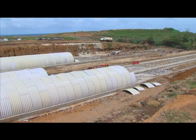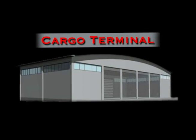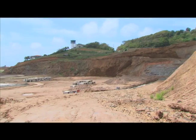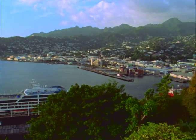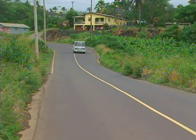A cargo terminal building will also be constructed as part of the project. This will facilitate the farming community as well as boost the agricultural industry, one of the main pillars of the Vincentian economy. Agricultural produce will be exported in a timely manner to international markets through the use of this facility.